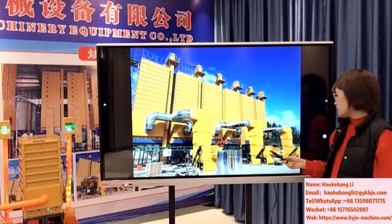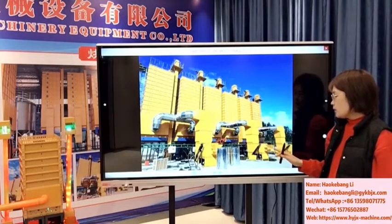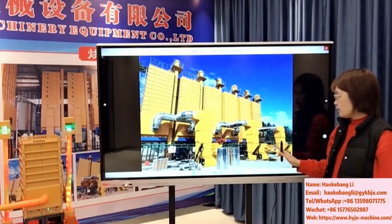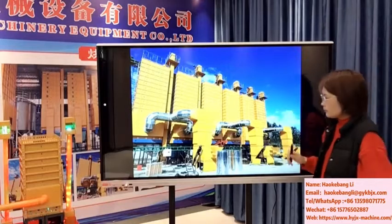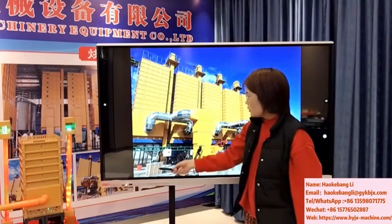And each husk stove has a small hopper here. Husk can be fed to 2 stoves by the blower here. These are the control panel.